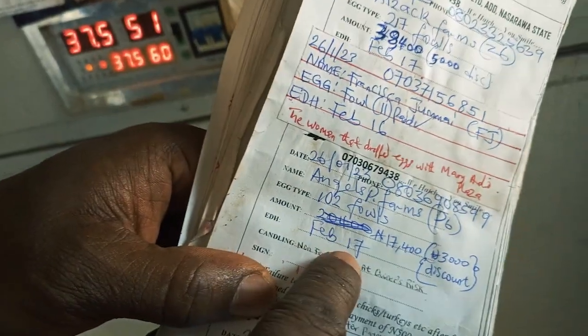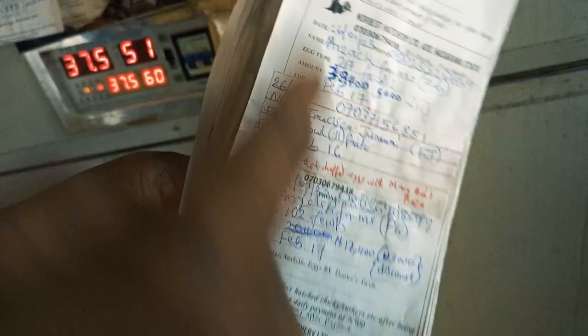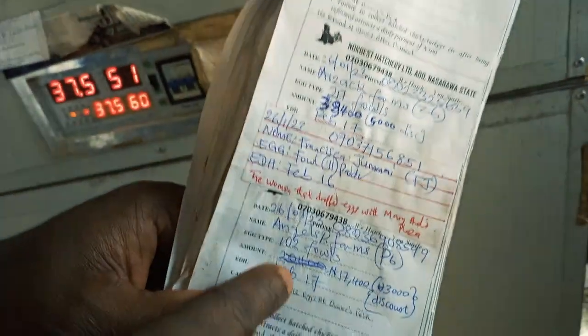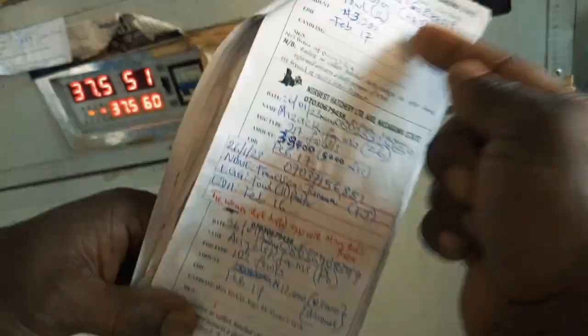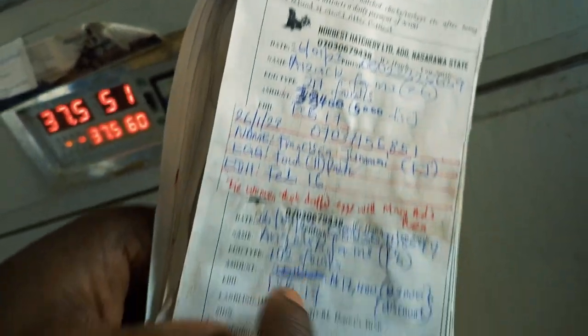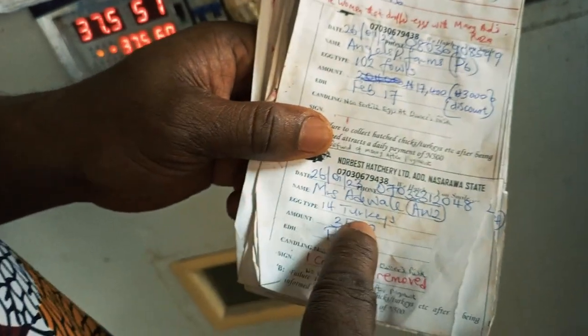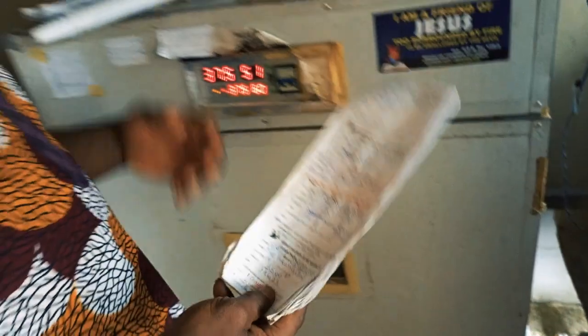The same February 17. See 102 fowls. The same day with this one. So if you add 217 with 102, it is automatically 300 and something. Meanwhile, all these things you see here were collected the same day. See February 17, 16 fowl. All of them the same day. See this one talking the same day. So in a day, it's a stressful work, but it's a joyful one.